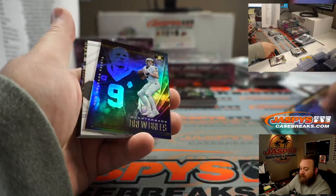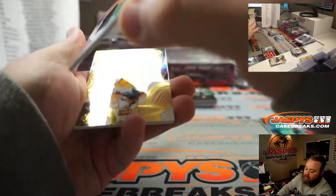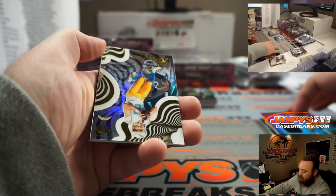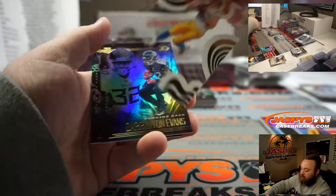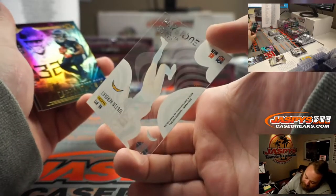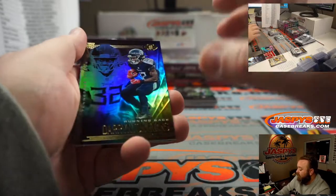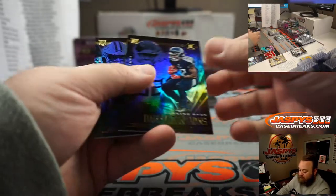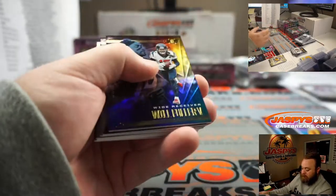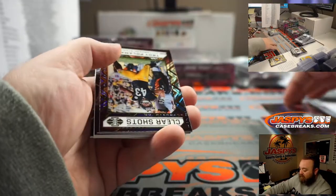Clyde Edwards-Helaire for the Chiefs, Riley Zimmer. Terry Bradshaw relic from Michael Gallucci and the Steelers. Oh, there you go. Justin Herbert mystique, non-numbered. That's going to be part of the non-numbered randomizer at the end for the Bengals Chargers random number block. Tyreek Hill to $4.99 for the Chiefs, Riley Zimmer.